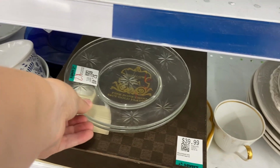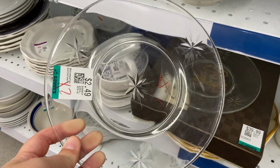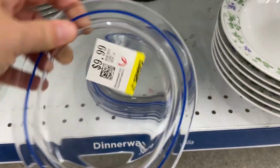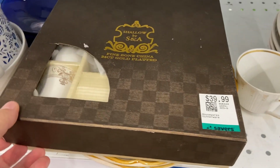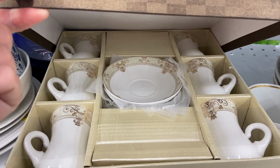I love these clear plates with the little cut starbursts on there. I just wish stuff like this sold for any kind of value. And these as well. I think these are kind of Depression era, but again, just not any value in there for resale. This tea set looks like it's never been used.